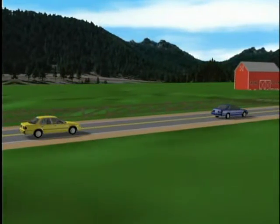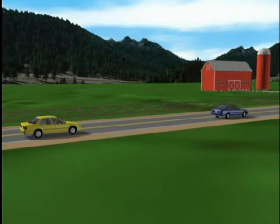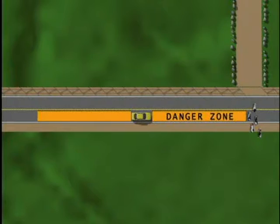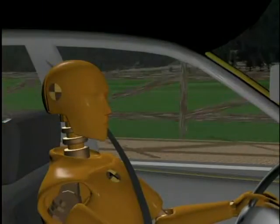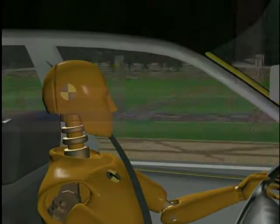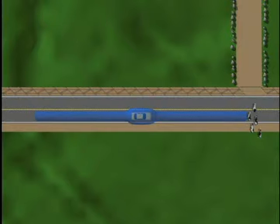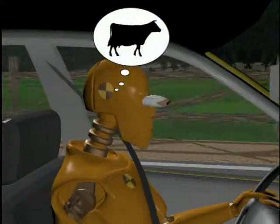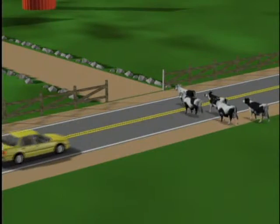So, for each moving vehicle, there is a danger zone in front of the vehicle corresponding to the total stopping distance. This zone also exists behind and on each side of the vehicle, where safety can be compromised by a moving object or another vehicle. This is why it's important that you always maintain a safety cushion all around your vehicle. In front, the distance must be longer than the danger zone and sufficient to allow you to react to danger either by braking or driving round the obstacle.